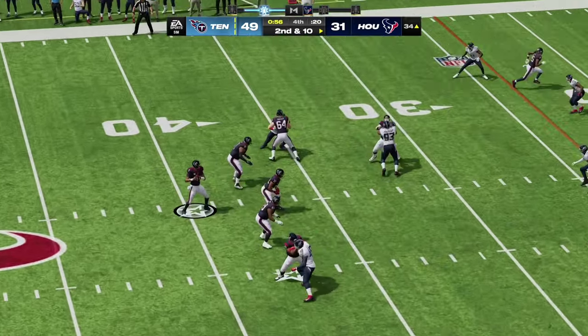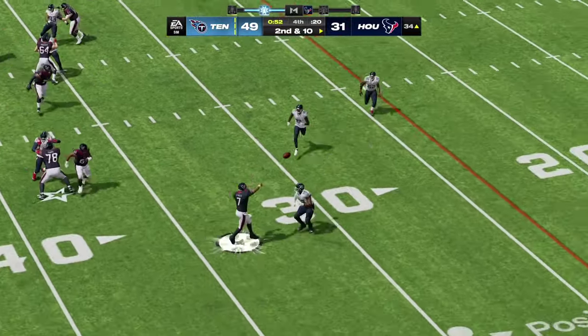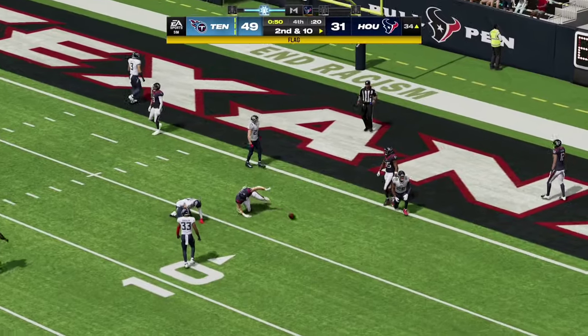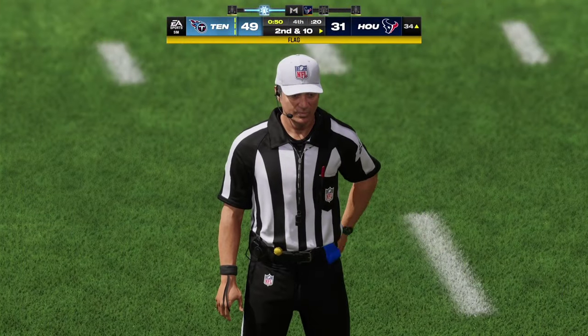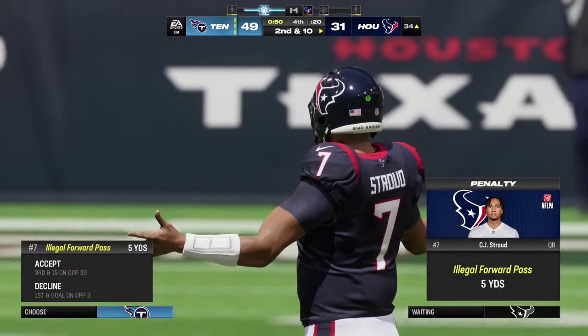Stroud sets up the play action. Now he'll escape to his right. Oh, he's got a man wide open, complete. And he'll be brought down with a penalty flag on the field. It was a late decision to throw, and it might have been too late.